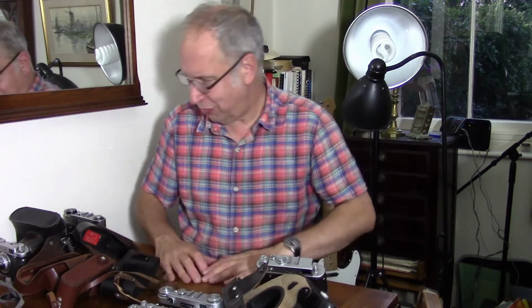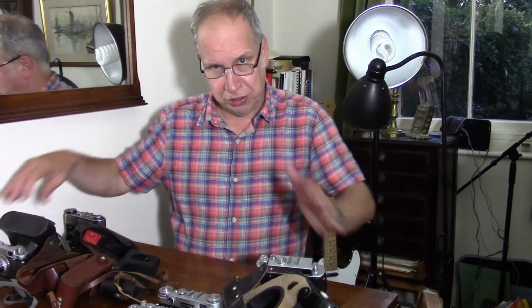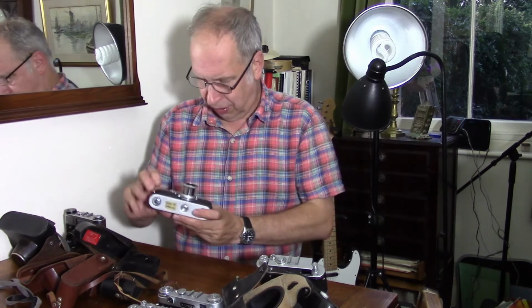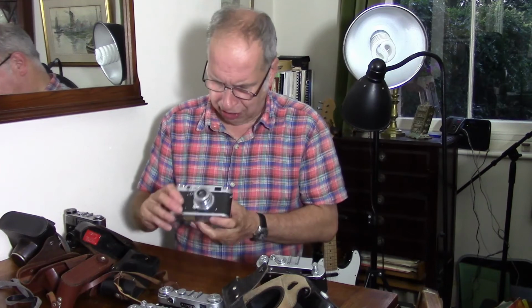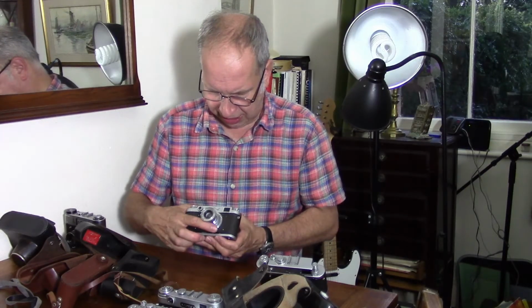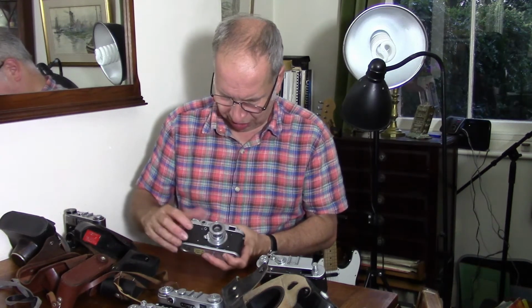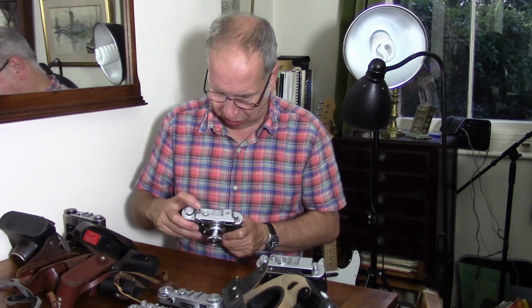Maybe I'm doing a bit much on this one, but I'm going to look at the FED a little bit. The FED was the homemade, well, they were made in a different factory. They started by looking like the Leica. This is the FED 2. You see this one still has its collapsible lens, which is very similar in appearance to the Leica lens. It's f/3.5, so not the fastest.